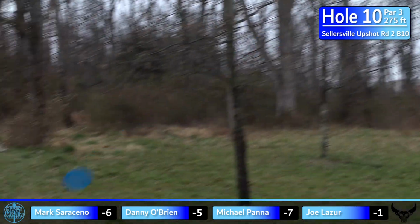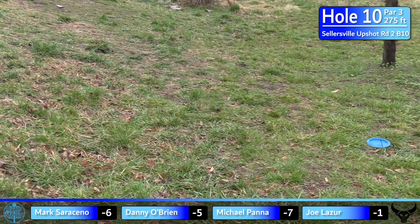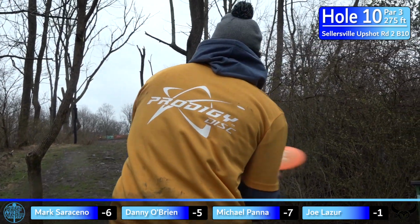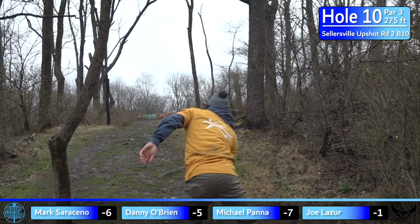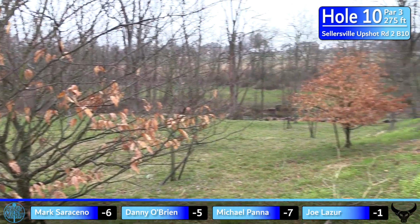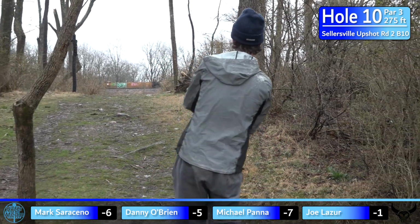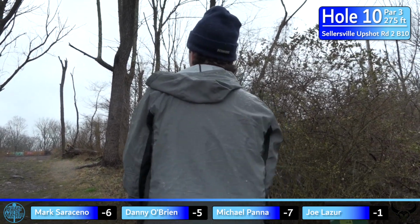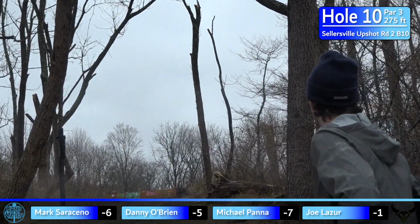Nice high stalling forehand, and gets it within the circle. Oh, rolls a bit away, probably still circle's edge. Mark Saraceno, only one stroke back. Similar line, a little bit lower. And goes a bit too straight. Probably still within circle 2 at least, on the hill. Could help him being closer to the height of the basket, as opposed to being at the bottom of the hill, putting very far up.